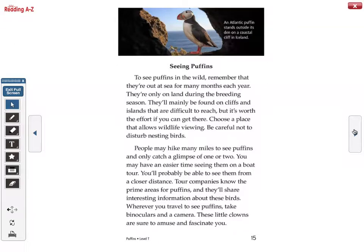An Atlantic puffin stands outside its den on a coastal cliff in Iceland. Seeing puffins. To see puffins in the wild, remember that they're out at sea for many months each year. They're only on land during the breeding season. They'll mainly be found on cliffs and islands that are difficult to reach, but it's worth the effort if you can get there.